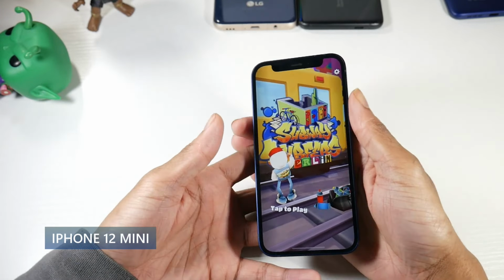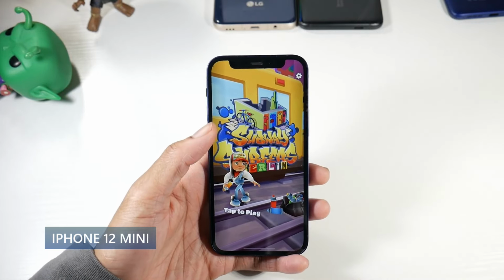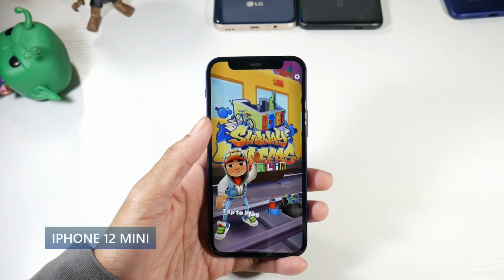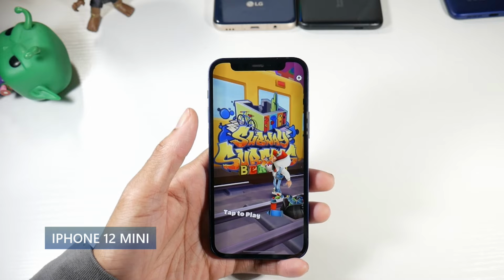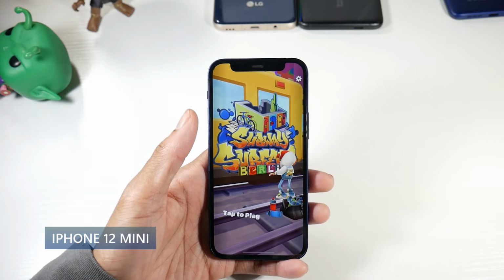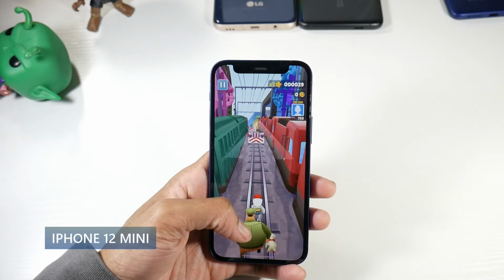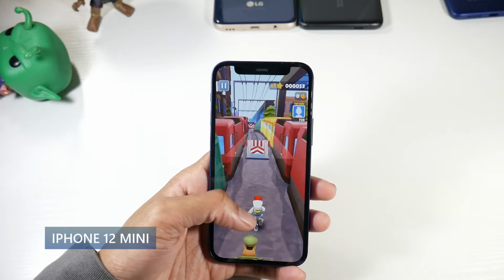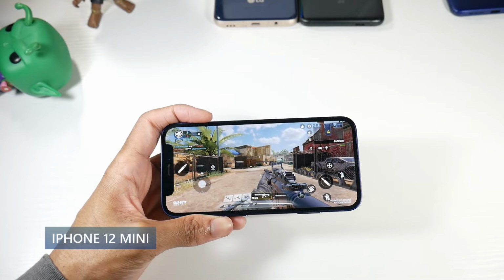You also have the Super Retina XDR OLED display on here. It gets up to 1200 nits peak brightness. It's a 5.4-inch display, 1080p, 476 for the PPI. The overall display quality is pretty good on this phone. I think most iPhone users are used to the notch. But yeah, the image quality that this display produces is very nice. It's an OLED display. It's very colorful, very bright. So I have no issues with that. And like I said, it's very easy to one-hand this display.